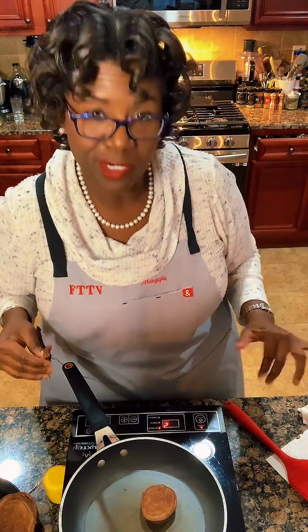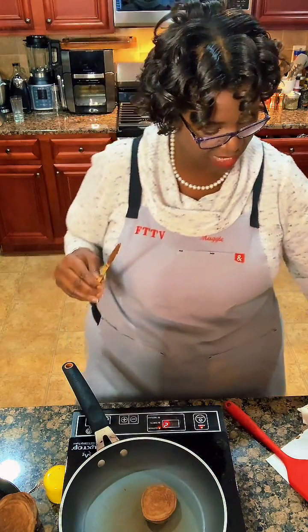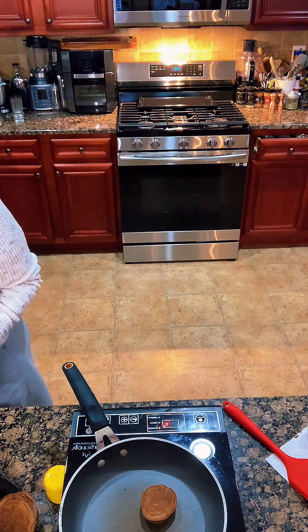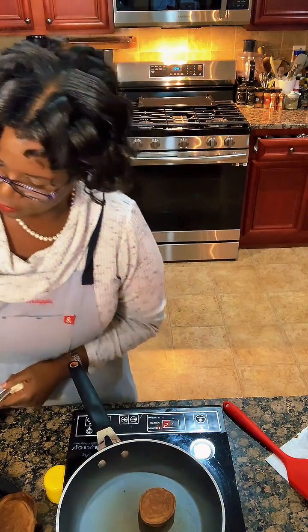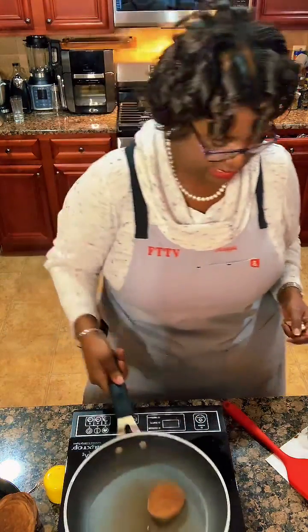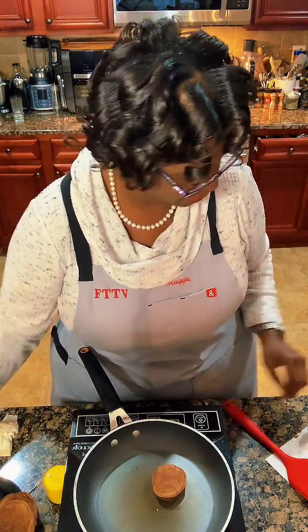And she likes to top hers with peanut butter or any nut butter. I have almond butter and I have peanut butter. I'll show you all a little hack that I do. And then she tops hers with blueberries. I ordered blueberries, but I got blackberries. It's not the end of the world. All right, let's take that out. And what I'm gonna do, all right, I think we're good.